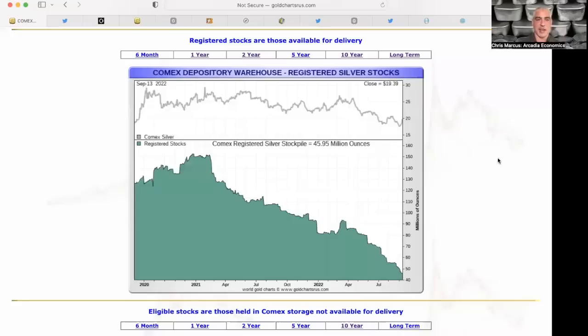Taking a look at COMEX registered silver stocks, we see this number continue to go down.